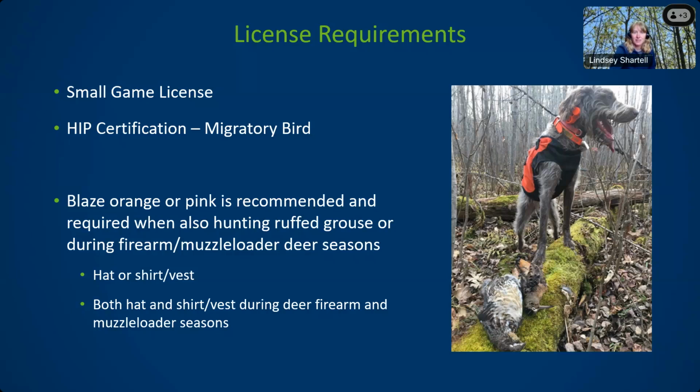A hat or a shirt or vest is necessary, except during deer seasons when both a hat and a shirt or vest are required. It can also be helpful to have blaze orange on your dog, especially in areas where other hunters might be present. And in the thick cover, it's a good way to find them when they're on point.